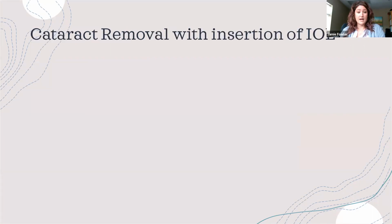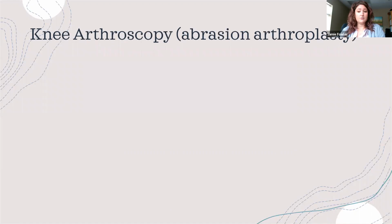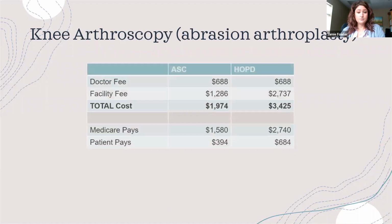The next slide here is cataract removal, which is probably one of the largest growing procedures in surgery centers right now. And again, you can see the comparison there between the facility fees and then all the way down to the patient's portion for each of those outpatient settings. And then the last one we're going to look at is a knee arthroscopy. And again, you can see where the difference lies between the ASC and the HOPD and the patient's responsibility right here.